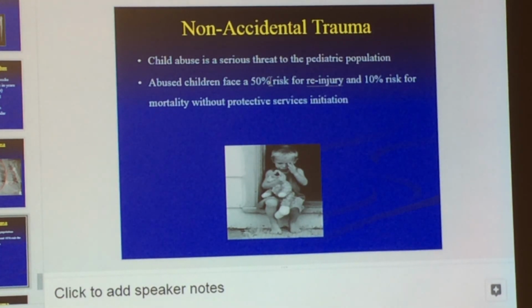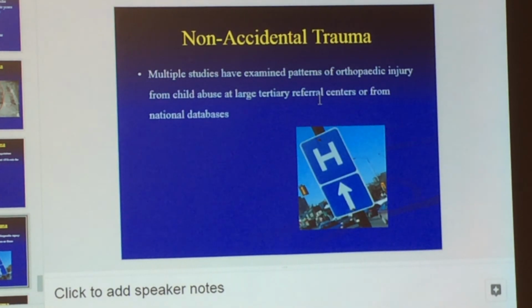Abused children face a 50% risk of re-injury. And that's a sad statistic, and so that's why we want to make sure that if there's a fracture that doesn't fit the story, or you guys just have concern based on how things are in the room, we're checking out all of these things, especially because of this number: 10% risk of mortality without protective service initiation. Those are just sad truths about where we're at. And so we just want to make sure that we're doing everything we can for kids.